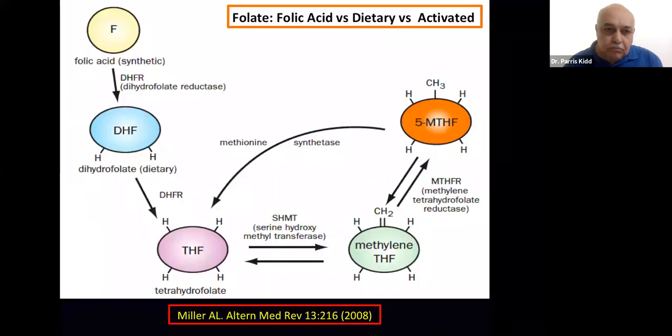So let's start at the top left of this diagram. So folic acid then, in that yellow sphere, is synthetic. It does not exist in nature. It does not exist in any of our foods.